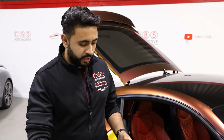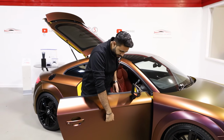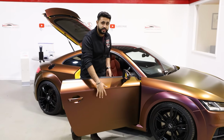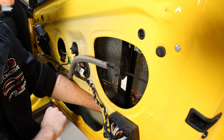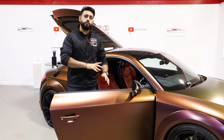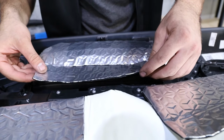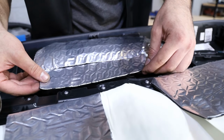So what we've done is acoustically soundproof this whole entire door. You've got three key parts that the soundproofing covers. You've got the back of this panel here, so now it's really solid inside here. Then you've got a central layer which basically houses the actual window mechanism and your actual speaker. That has all been acoustically soundproofed as well. And then the actual back of the inside of the door card itself. So you've got three key areas inside that door that get heavily soundproofed, building a far better acoustic environment for the sound system to work in.